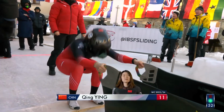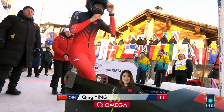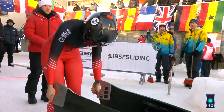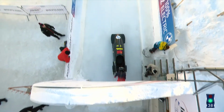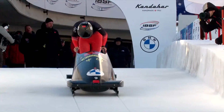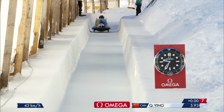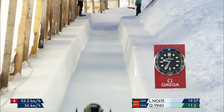First of our Chinese sliders is Ying Qing. 9th World Cup start for the 25-year-old. She was 9th in the Winter Games, but did not complete the World Championships. She rolled out of Horseshoe on the first heat. Not something she'll want to repeat. That will be in her mind. Lauren Alter, I talked to her in training. She was still thinking about Horseshoe, because again, she parked it out of Horseshoe in the women's race.